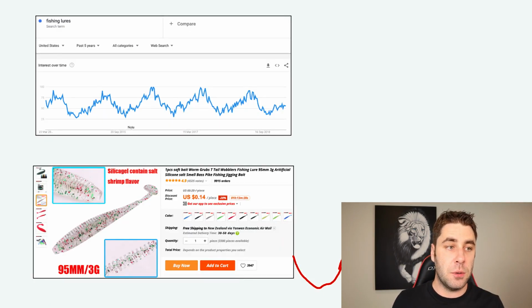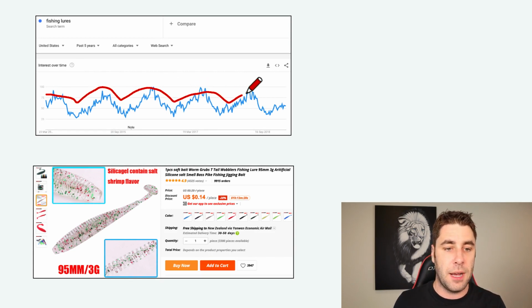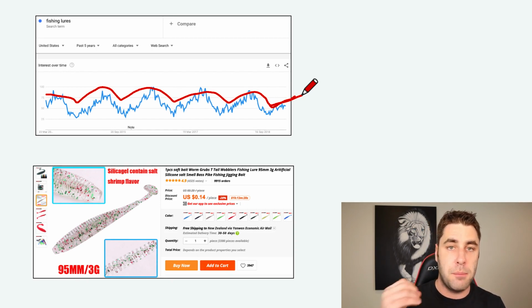Next one is fishing lures. Now, I have good experience with this and they are really, really cheap. I sold a lot of these back in the day, and don't be fooled, guys, this is a massive niche and it's growing. There is a lot of potential in this niche to make good money. So fishing lures, guys, is another good one, proven to be a winner every single summer, and it's going up again. The good thing about the fishing lure niche is every single year there's a new type of lure being brought out. If you can find those new lures, you can promote them and make good money.